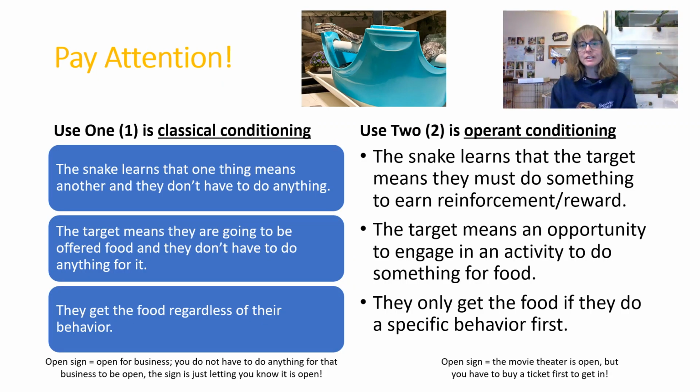So please pay attention to the differences between these two concepts. Use number one is an example of classical conditioning. The snake learns that one thing means another, and they don't have to do anything. The target means they're going to be offered food, for example, and they don't have to do anything for it. They get the food regardless of their behavior.